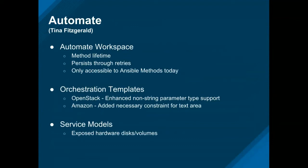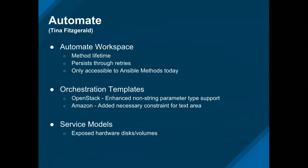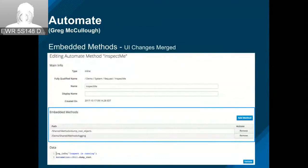Okay, so Automate Workspace. Madhu's made several enhancements to the Automate Workspace. The workspace exists only for the lifetime of a method. It does persist on retries when going through a state machine. And currently, it's only accessible to Ansible methods today. Bill made some changes to orchestration templates for OpenStack. And finally, Bill fixed exposed hardware, disks, and volumes. That's it for me. Over to Greg. Next slide.